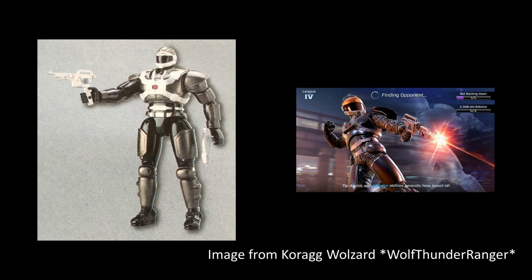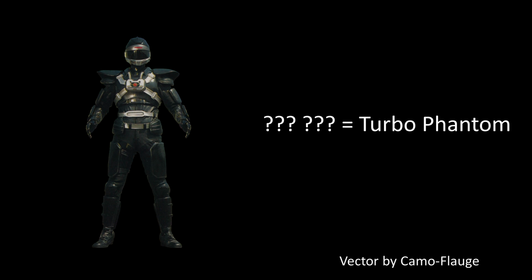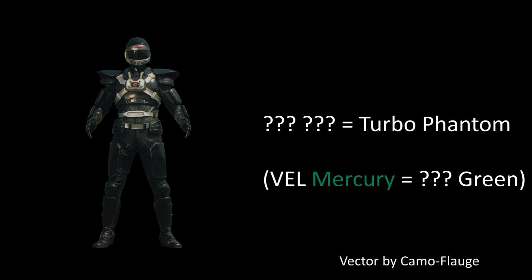For what it's worth, we haven't yet seen any listings that really stand out as being from an unknown series except for VEL Mercury, and that figure is quite clearly green. Now, I know the Phantom Ranger is probably the most popular character from Turbo, and it's entirely possible that we'll see a new listing with an unknown codename in the near future, which turns out to be him, while VEL Mercury really does wind up being Time Force or Dino Charge green. But right now, I'm leaning towards the most clear-cut answer.